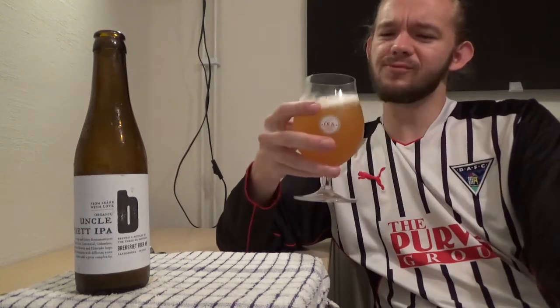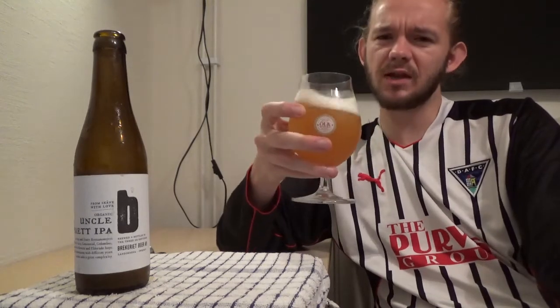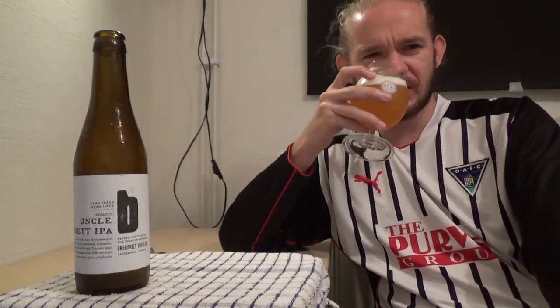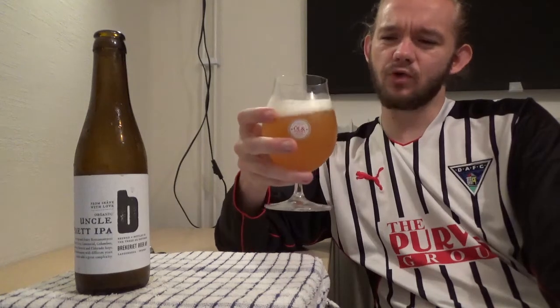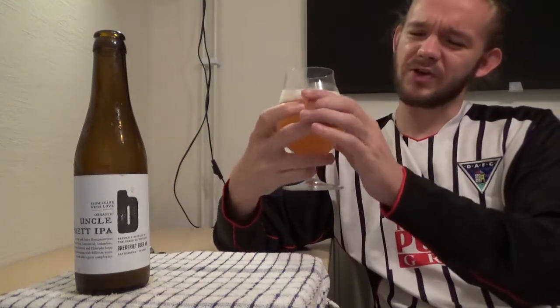There's a whole raft of things going on in the aroma of this beer. So as I always say, just take a little bit of time and enjoy the aroma of the beer before you get stuck into it. It is really quite nice actually. But yeah, let's get stuck into this beer then.